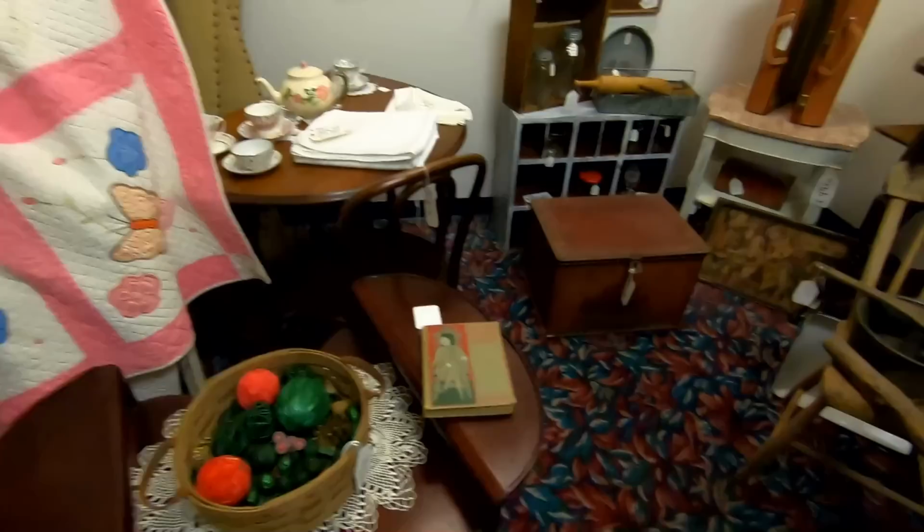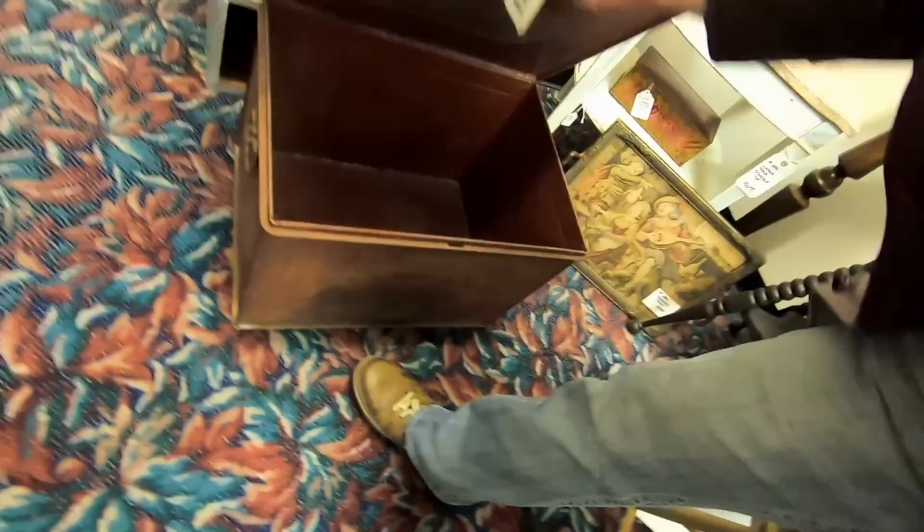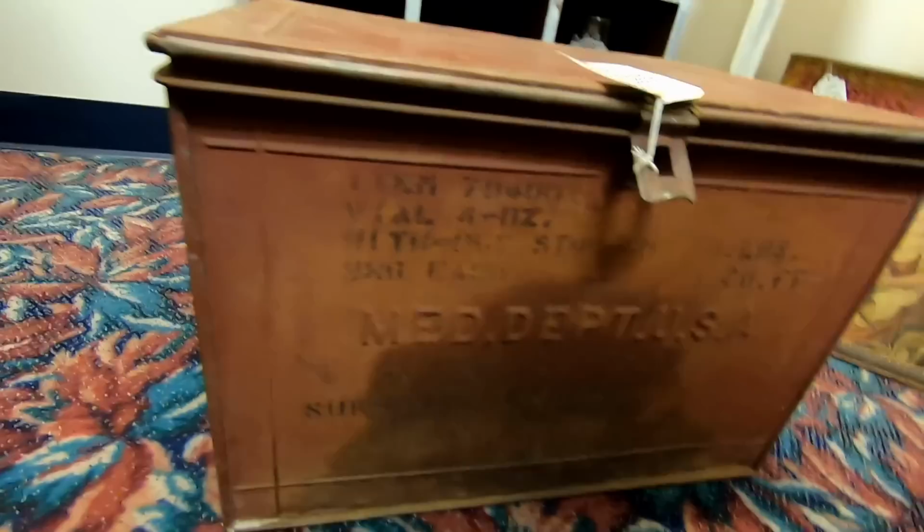Here's a military piece. Antique World War I U.S. medical shipping tin box. I'll have to look this one up at home. That's actually probably a decent price for something like that. You can see Med Department USA, 8-ounce vials of whatever it is. Very interesting.